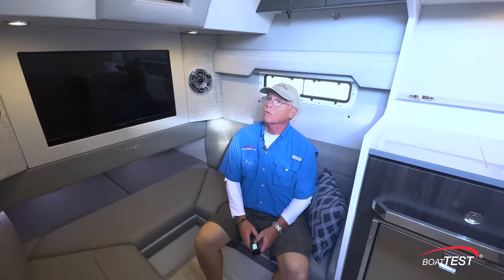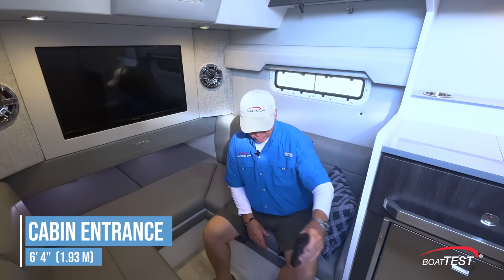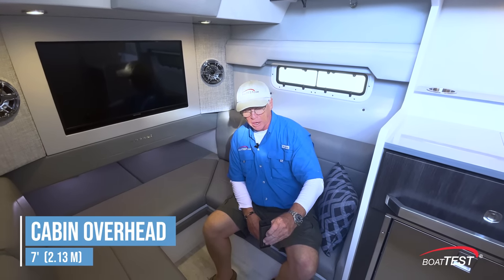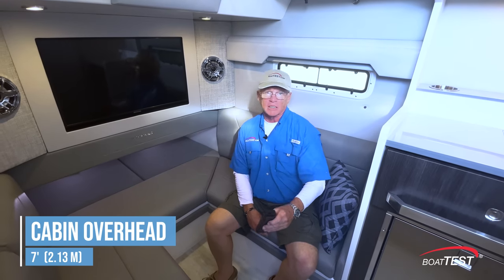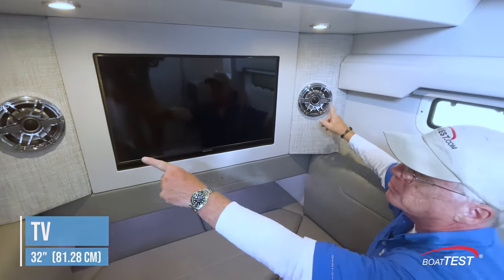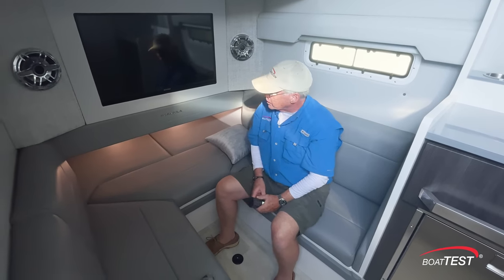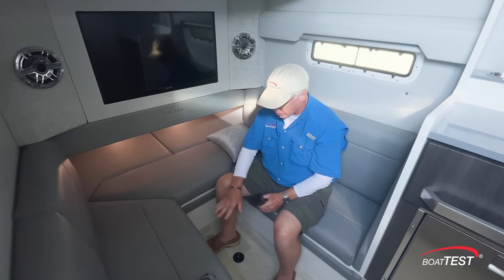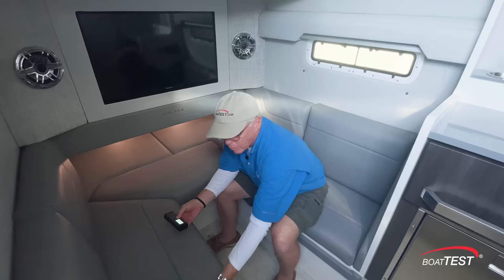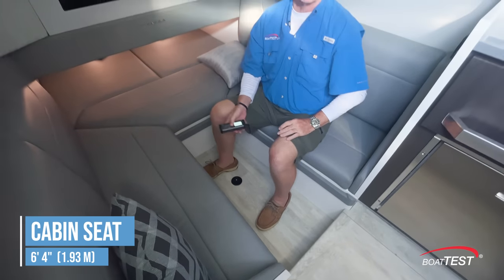Well, in my opinion, we've got a roomy cabin. At the entrance, there's headroom of 6 feet 4 inches. A step will drop down, and that brings the headroom to 7 feet. There's a 32-inch flat screen TV to the forward bulkhead, flanked by 2 JL Audio speakers. We've got U-shaped seating that can, of course, be converted into a berth with the addition of a filler cushion. And when we do that, we're looking at a full depth of 6 feet 4 inches.